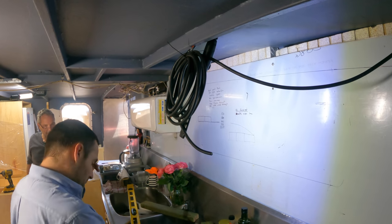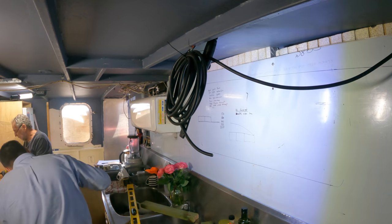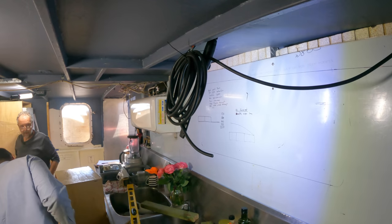You're trying to put a rivet nut in there, aren't you? Yeah, I'm wondering. All right, think about this. What can I do? What are my options? Maybe I just go above it. Drill another one above it? Yeah.